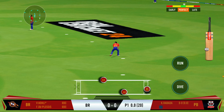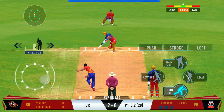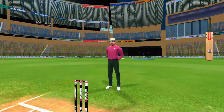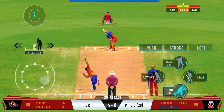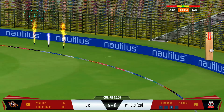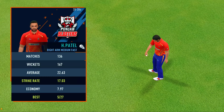Good shot for a single. But that's going to be four, all right. Sweet timing. Oh, that's beautifully done by the batsman. Exquisite timing. Pace bowler into the attack.